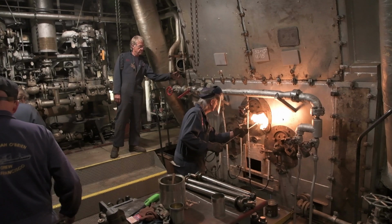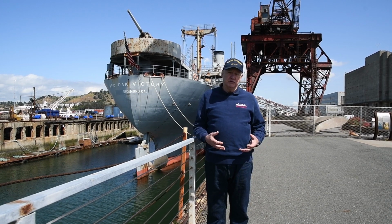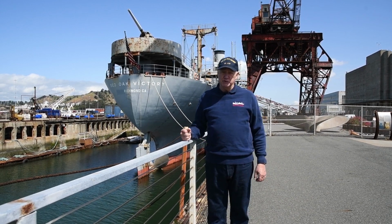And we're going to talk a little bit about the engine room and the engines that we lit off in 2018 to prove that the ship's power plant, at least, is in good enough shape to be used as a cargo vessel.